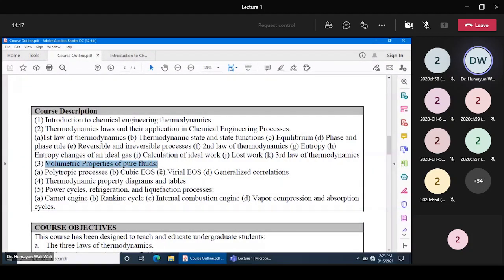To find out these properties, we will need some mathematical formalism, or some equations. Those equations are called equations of state, written here as EOS. There are many equations of state, the simplest being the ideal gas equation of state. However, here you are going to discuss real fluids, so we will discuss other forms. For example, virial equations of state, then cubic equations of state, and then some other relationships which are very generalized. Why are they generalized? We will discuss in the chapter, and their name is also generalized correlations.